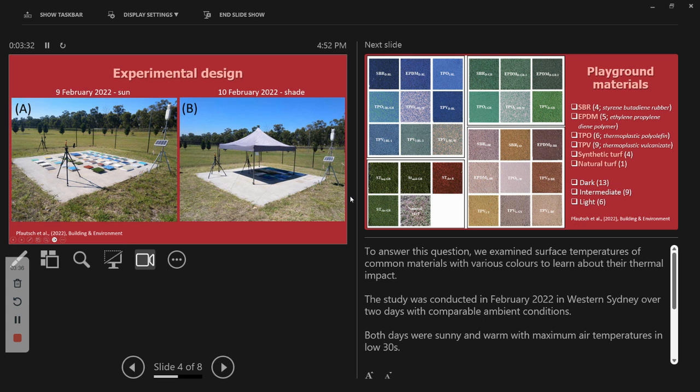This was done last year over 2 days at a Western Sydney location, and these 2 days had very similar ambient conditions. They were both sunny, with no cloud cover, and warm, with daily temperatures in the low 30s. Firstly, we measured these surfaces in the sun, and then we introduced shade the next day. That shade blocked 97% of the light. We took thermal images of these playground materials, and each material was photographed every 30 minutes throughout the day.